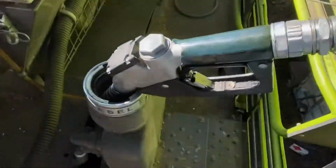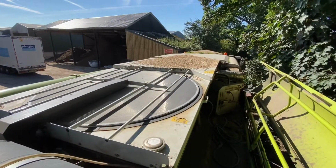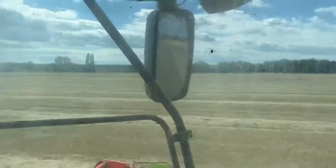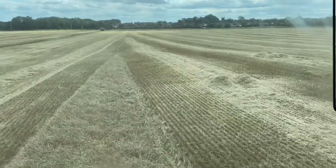So fill it with diesel, then put AdBlue in this one here. That's something that it squirts into the exhaust to make the emissions better. Save the best to last for the spring barley, the bit that stood up. That's all mine done now. Just gonna go off to Bill's now, try and finish his this week if we can.